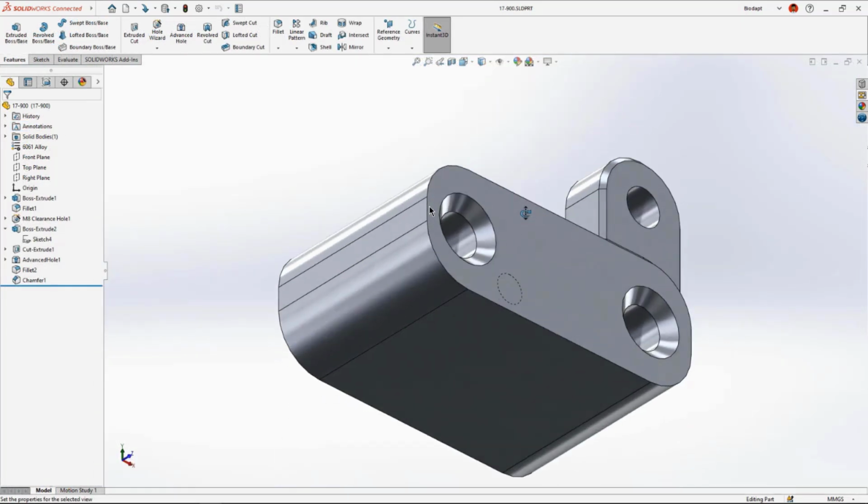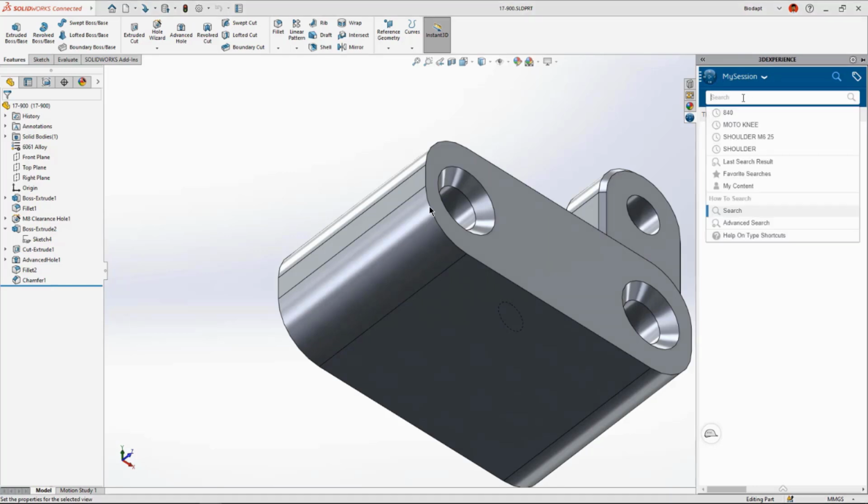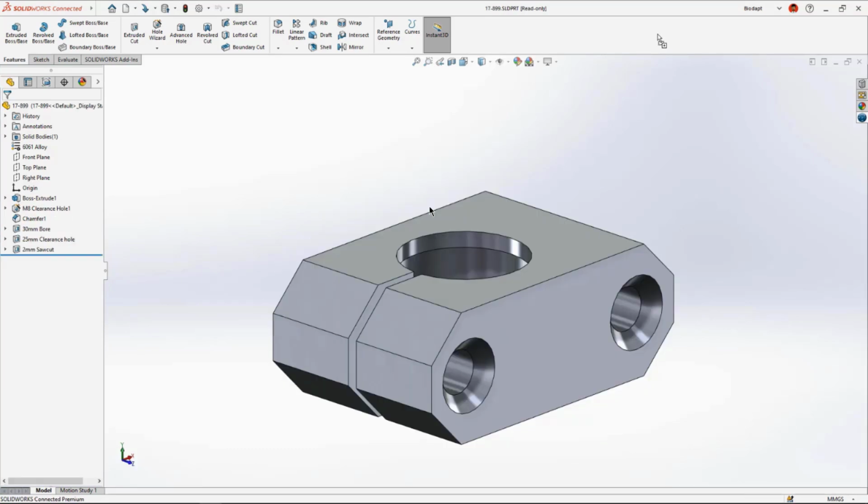Let's say in this design, I would like to add a few features which are already created in the previous design. Okay, so what I'll do is I'll use the same platform. So it is linked here. I would like to search for the file. Before, I had used this lower bracket. Okay, so you can see this is the part which I want to use to extract a few features from it. I'll open it separately.